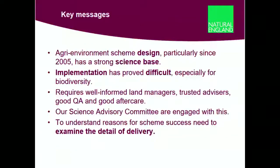So the key messages. We've tried to convince you that the design of agri-environment has a strong science base, at least in the higher level of the schemes. Implementation, though, has proved very difficult, especially for the biodiversity outcomes. And to get those outcomes, you require well-informed land managers, trusted advisors, good QA and good aftercare.